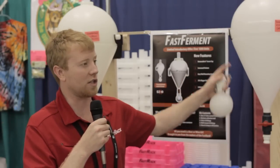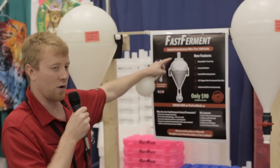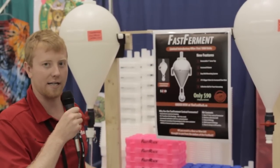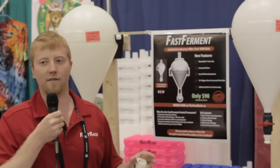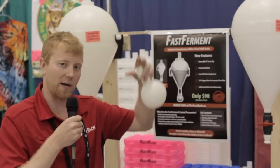This is the old version, the V-Vessel. We've made some really awesome improvements on it. The first one is we're doing a 6-inch big mouth bubbler top on it. You got to be able to get in to clean it properly. Second is we're increasing the capacity slightly. It's going to be a total of 7 gallons. It's ideal for a 5-gallon batch with a bit of headspace on there.